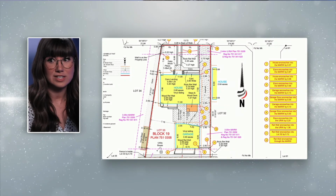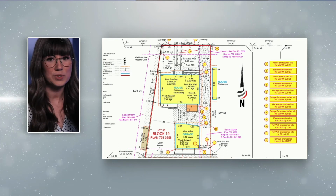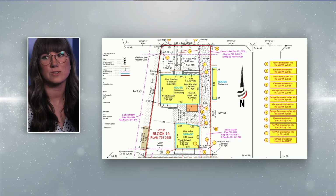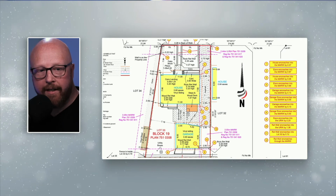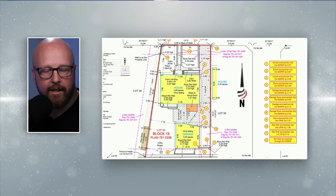So if this was ever to come back for you, don't panic. It's just going to be a process. So, on the good side, the fence was okay. I was just looking, and the fence is good here. That's a good thing. That's a positive.